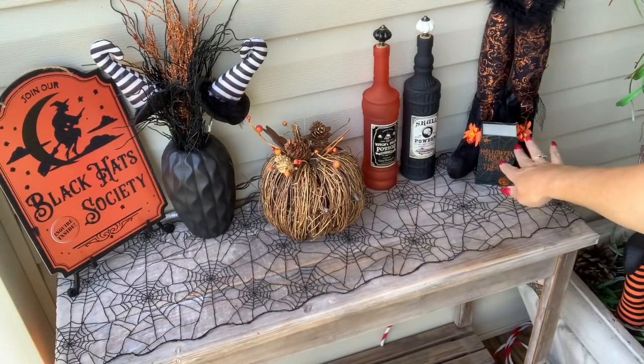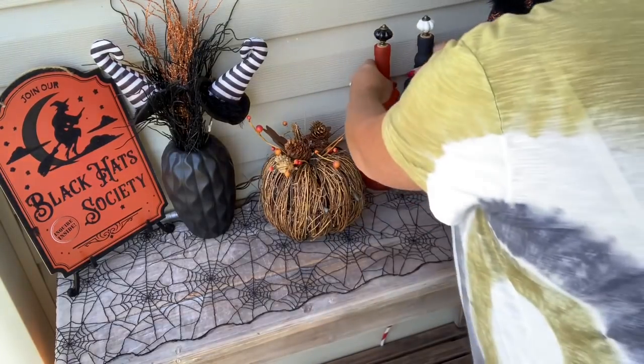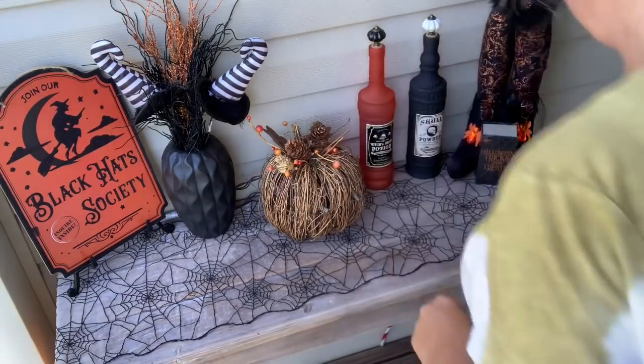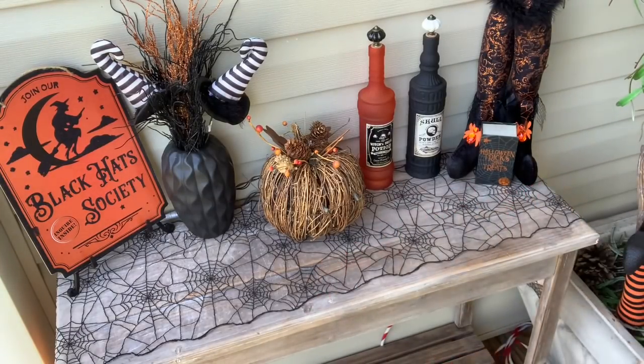Kind of keep the feet from closing. That way it kind of balances it back too. Okay, yeah. Okay, no, I love that. That looks so good. Okay, I think that's good for the top. Now we're gonna go to the bottom.